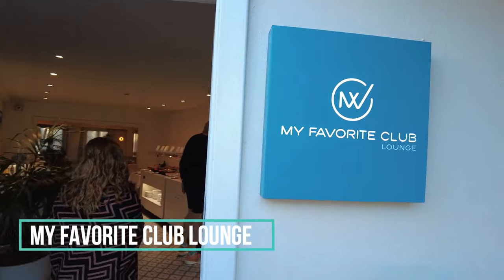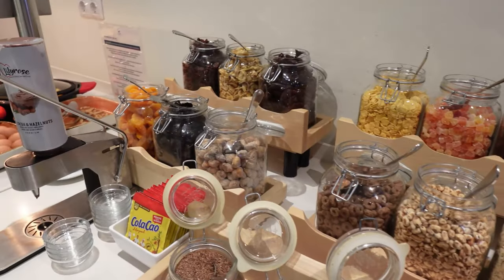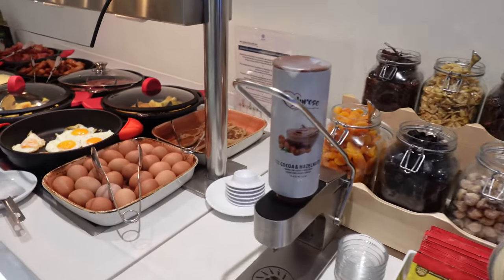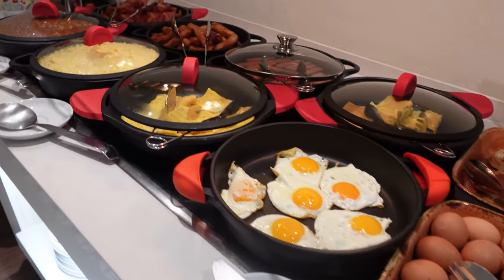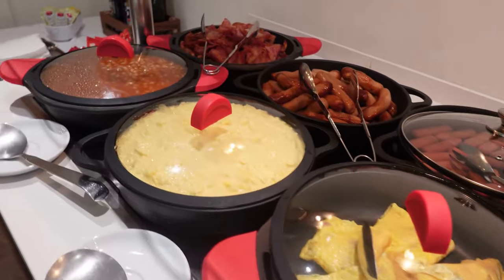This is the My Favourite Club lounge. If you've upgraded to this section, you can have your breakfast and lunch here, as well as snacks. There's also a great bar where you can help yourself to the all-inclusive drinks.